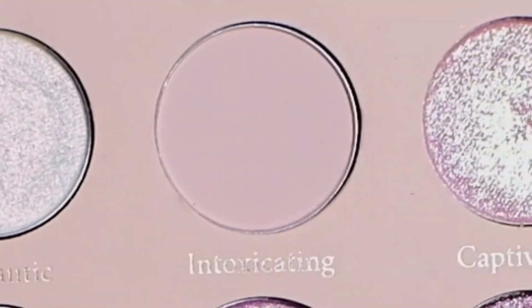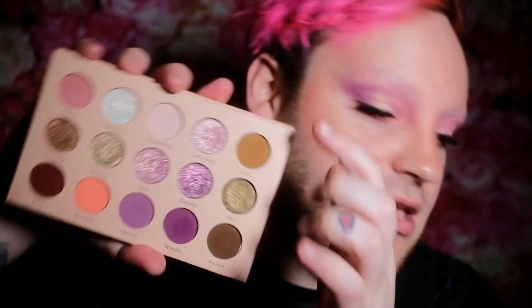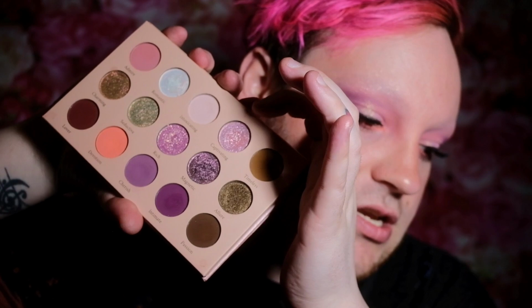I also softened the edges just in the top portion with the shade Intoxicating too. And for the glorious shimmer that's in the centre of my lid, I used the shade Rich. I also partially highlighted the upper cheekbone and brow area with the shade Captivating. I cannot get enough of this shade here. Such a gorgeous shade. I love Captivating.